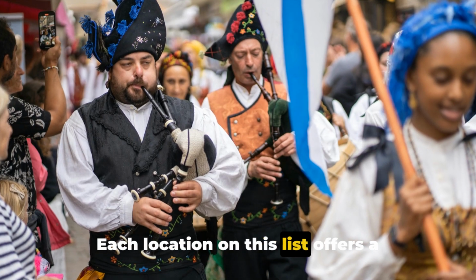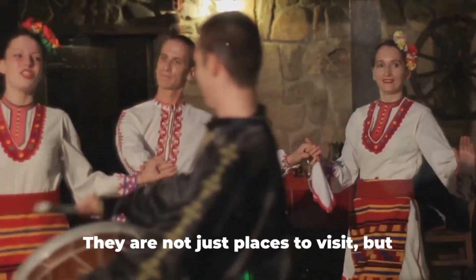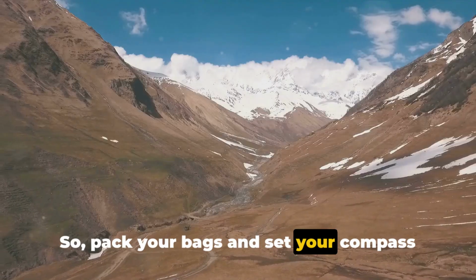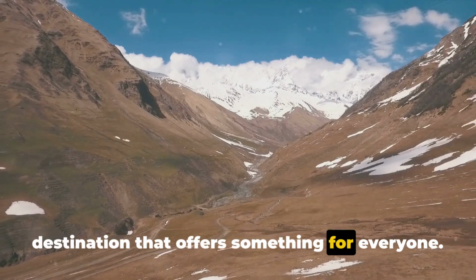Each location on this list offers a unique taste of Interlaken's natural beauty and vibrant culture. They are not just places to visit, but experiences to live. So, pack your bags and set your compass towards Interlaken, the perfect destination that offers something for everyone.